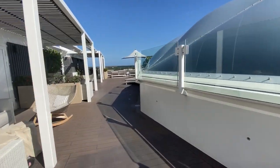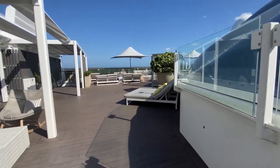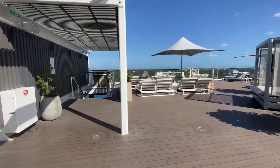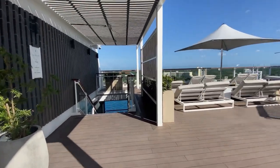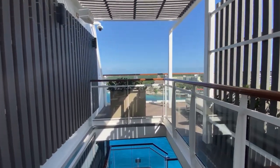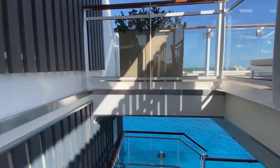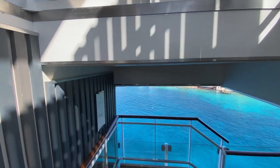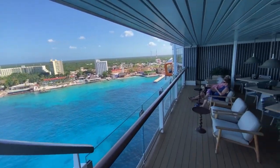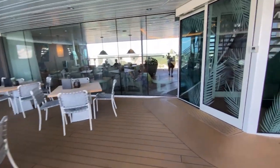This is the retreat sun deck. So I'm gonna go back down into the lounge and finish deck 15. It was just very easily accessible to show you the pool deck for the retreat right from the retreat lounge. So you could come down here into the retreat lounge from the pool deck. Down here too.